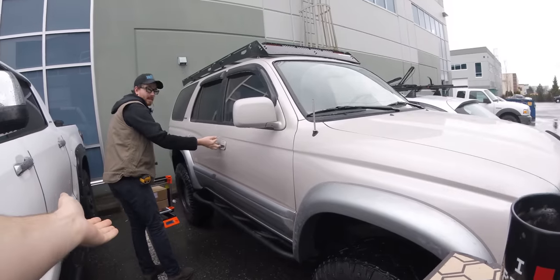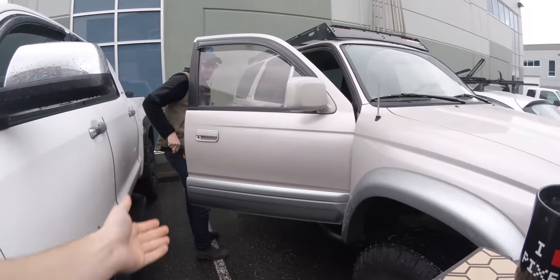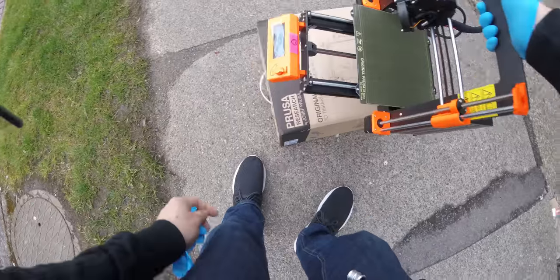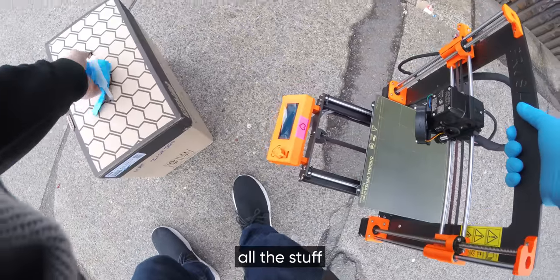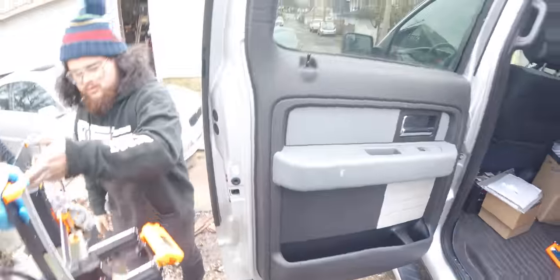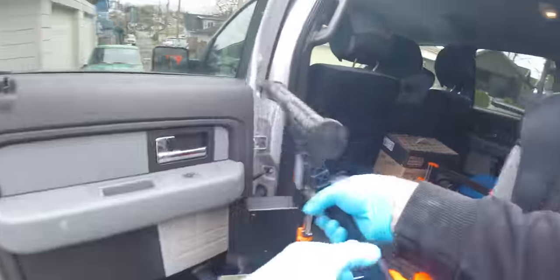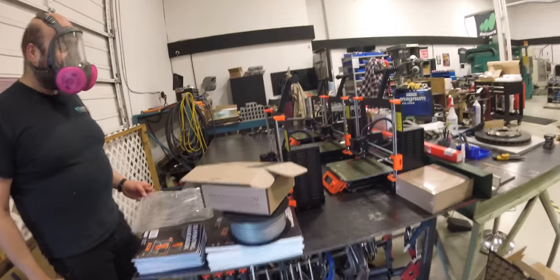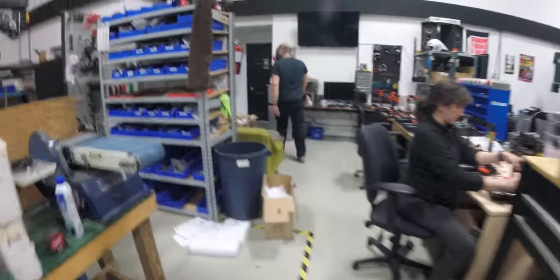Look at that, it's a completed printer. That's number two of 31. I did the first one. Of course you did. Everything's all there, all the stuff. Fantastic. Sweet. I gotta go pick up 13 more. Take care. Thank you. Good. Look at that, four printers. Oh, look at this operation you got going on here.